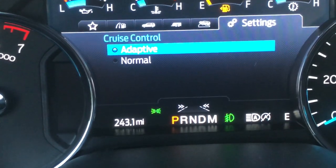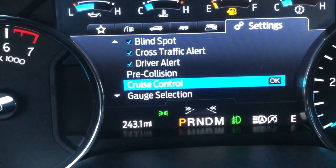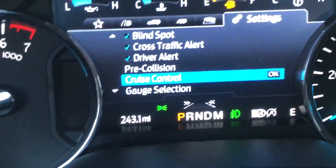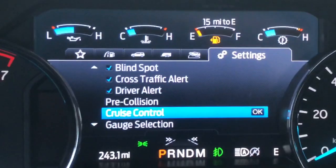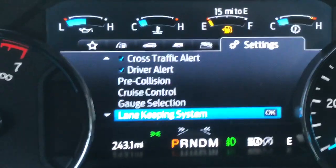Your cruise control, you can have it just on normal cruise control or adaptive. Adaptive is when the vehicle in front of you slows down, the vehicle uses these sensors up here that are hidden behind here to keep you at a certain distance. And it actually does braking and speeding up for you.